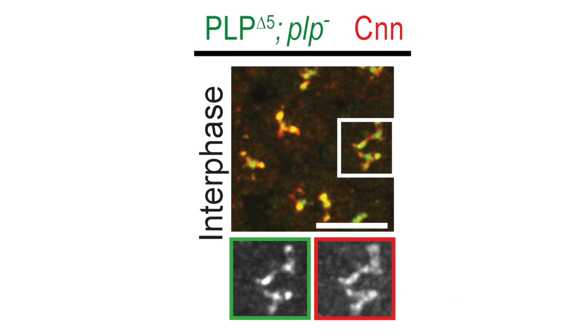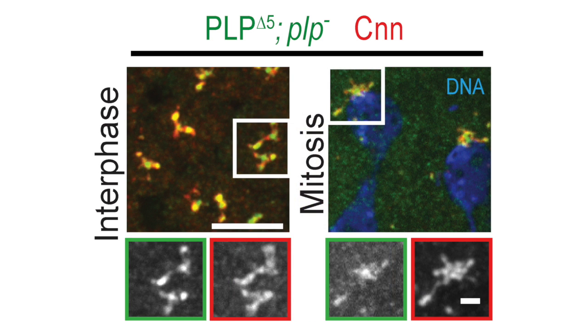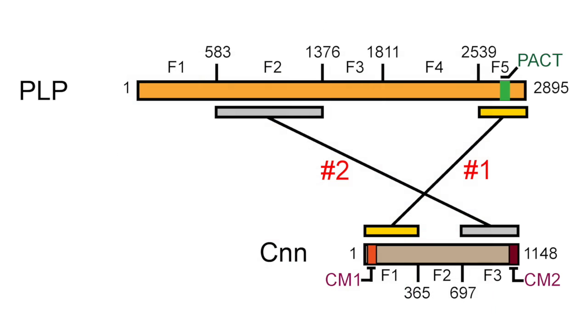This truncation mutant localized to centrioles and to the satellite structures at the tips of the centrosomin flares. However, these structures were disorganized and extended further from the centrioles. Moreover, they persisted throughout mitosis, suggesting that the interaction between PLP's C-terminus and centrosomin's N-terminus helps organize and compact the centrosomal flare zone.